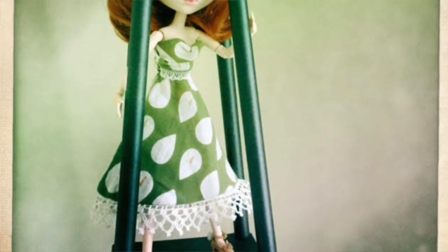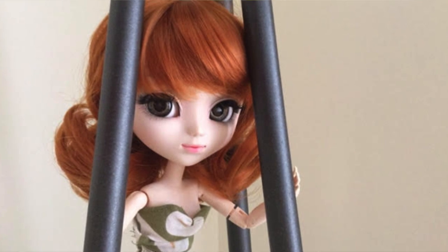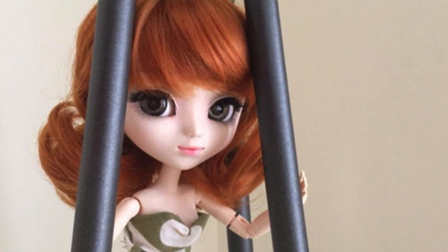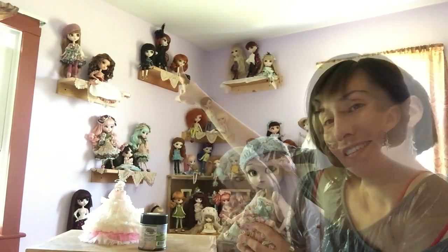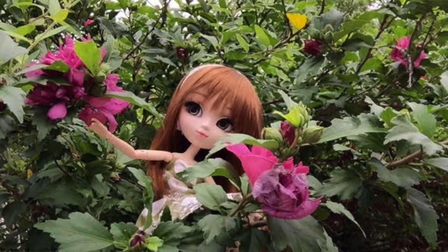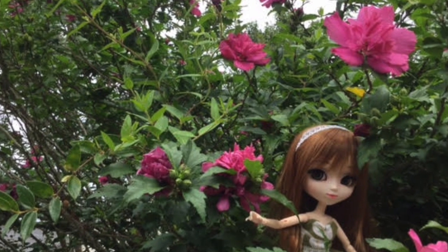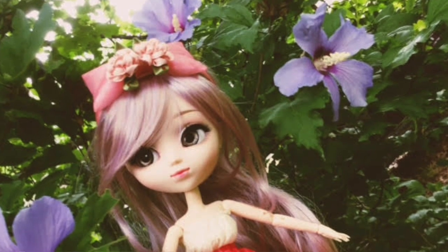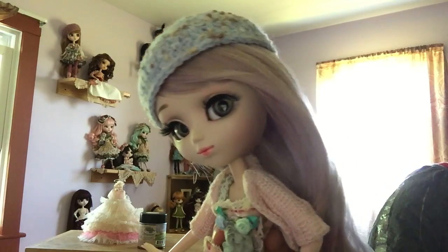For a brief period of time, she tried a short red wig, and that's the red wig that has become kind of home to my Natalia, up there in the corner. After the short red wig, she tried kind of a medium length brown Monique wig, and then this beautiful lavender wig. This lavender wig, I think, is my favorite on her.